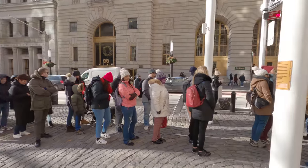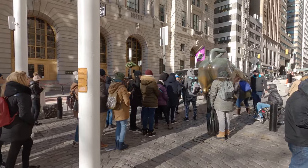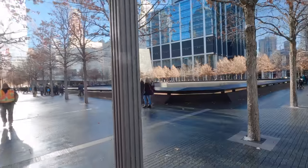Slow motion. So people are lining up to touch the Bull's balls. Highly recommended. So we are at ground zero, and this is where the World Trade Centers were.